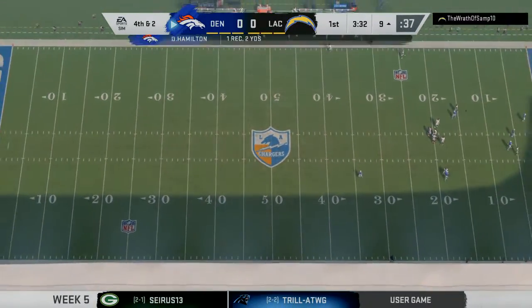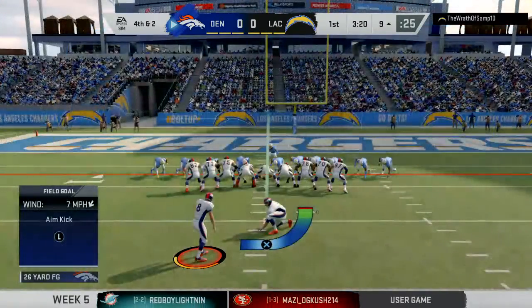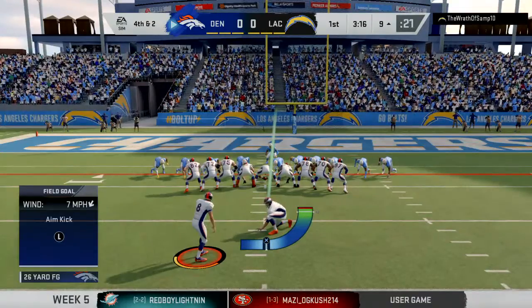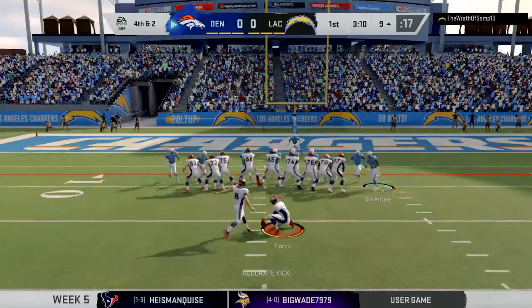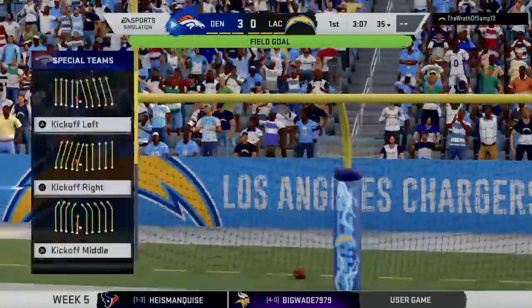2 yards is all they'll get on the completion. It's 4th down. So on 4th down, on comes Brandon McManus and the field goal unit for the Broncos. From the left hash, should be a fairly easy one here. The kick by McManus is good.